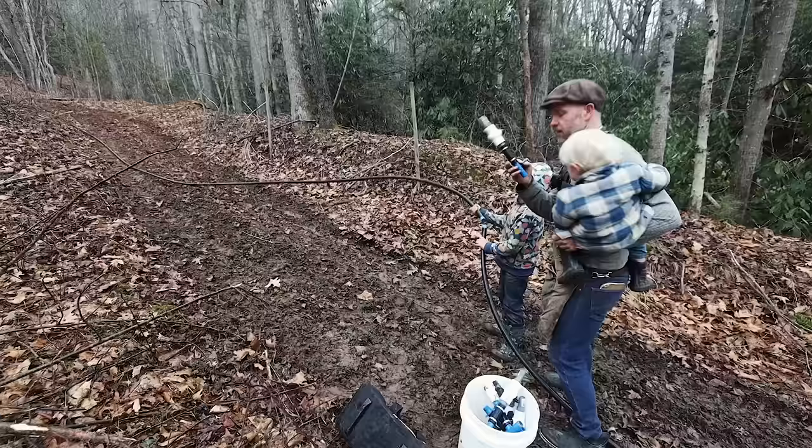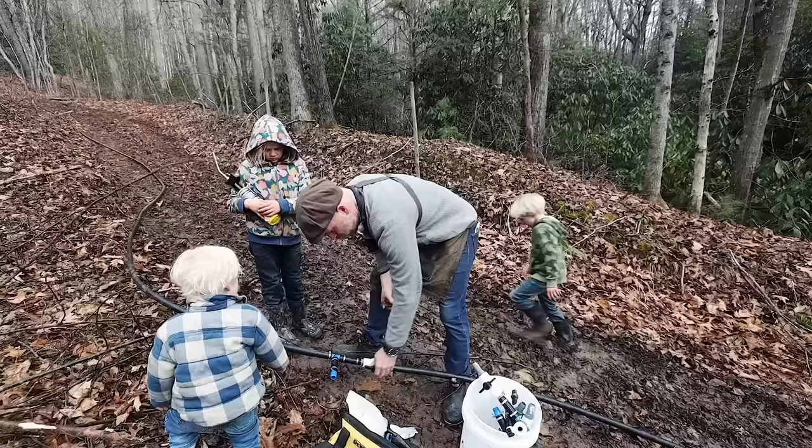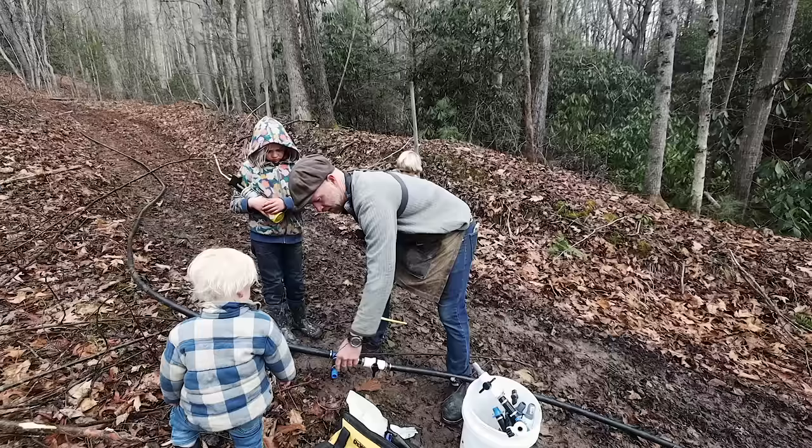That's the only one where we have everything we need, but we have enough on this one. Get it a little further away from it. We can turn this off right here, and then the water will be forced to go in here. And that can be where we connect the small hose for, say, the pigs over here right now.